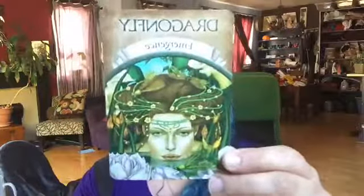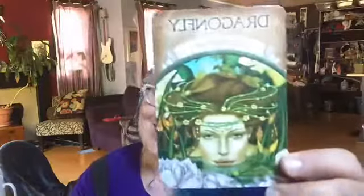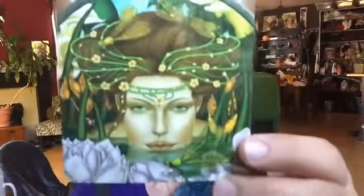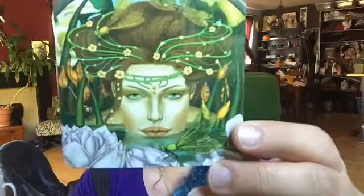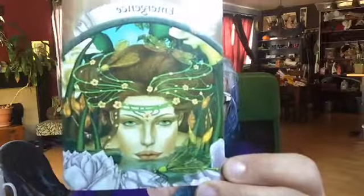Okay. So here's your card, Kristen. This is Dragonfly Emergence. Is that not the best card? Look at that. I just absolutely love the detail on this card. The dragonflies, the lotus blossoms coming up out of the swamp, out of the marshes, with the grasses all around. Ugh, I love this card, seriously, you guys.